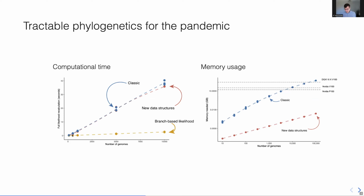On the other hand, when we're just using this Poisson method of counting the number of mutations along a branch, again, that scales linearly, but at a much lower rate. And so it means that doing these large-scale analyses becomes feasible. Also, when we have a huge alignment and we're doing a traditional analysis, to make that possible, that data set needs to fit on a GPU.